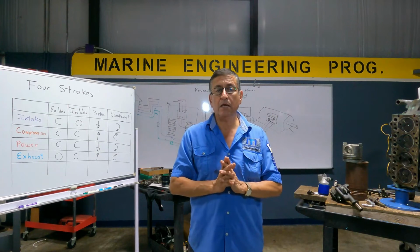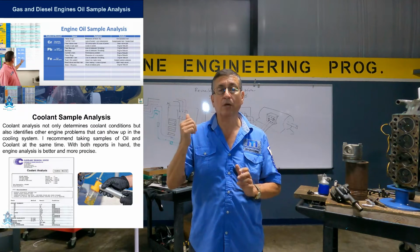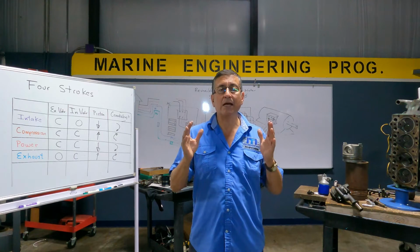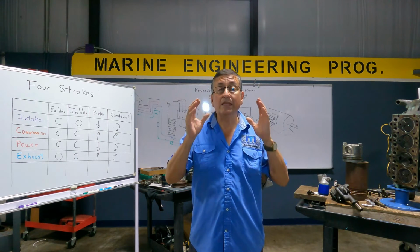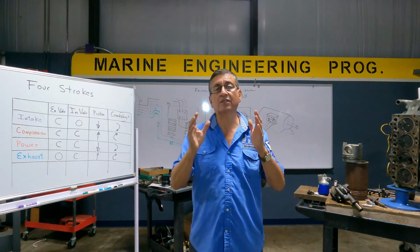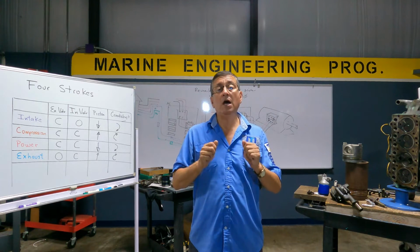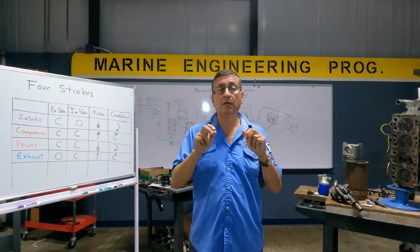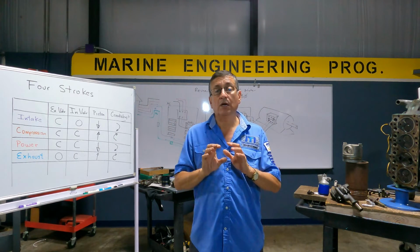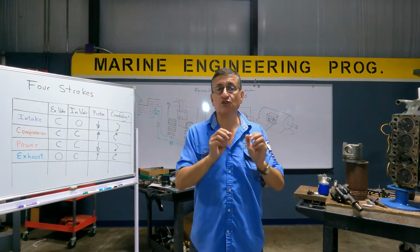Hi guys, today we are going to talk about the oil sample analysis and the coolant sample analysis. Both analyses are necessary, mandatory, to predict and understand what's happening inside your engines and transmissions in your boat. This is the best way to be 100% sure what happened in your engine, why you have that issue, that problem, and what the specific solution is in each case.